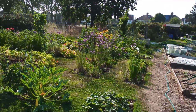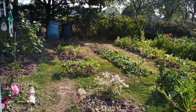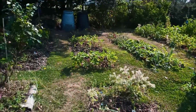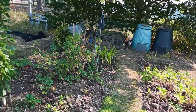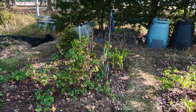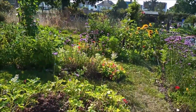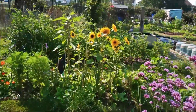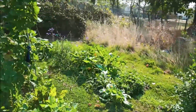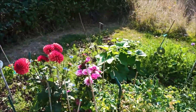It's got some flowers, some sunflowers, some nasturtiums, some dahlias over in the background, and areas for vegetables, of courgette there, some strawberries, a small apple tree, a gooseberry bush, and some sweet corn. And I'll move over towards the area where they've got some nice sunflowers, some nasturtiums, some nice healthy looking tomatoes there, some runner beans, and some lovely looking dahlias.